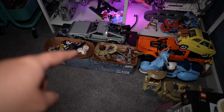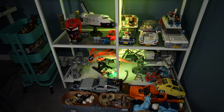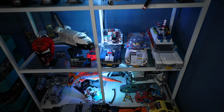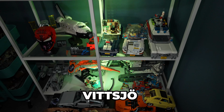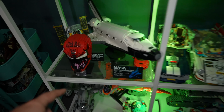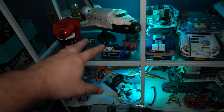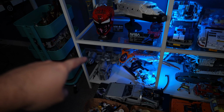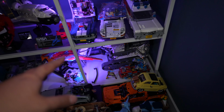Some Mandalorian sets, and this is my display shelf. So it's a Lego video after all, it's a Lego studio, so this is the shelf. I think it's called IKEA, it's from IKEA, so there is a name on the screen if you wanna find it out, but it's a particularly cool shelf because it does have glass shelving, so it's really nice. I gotta dust it actually, this one. It's been a while, but this has all these sets that I have in the studio for now, and most of my sets are packed in the garage right now.